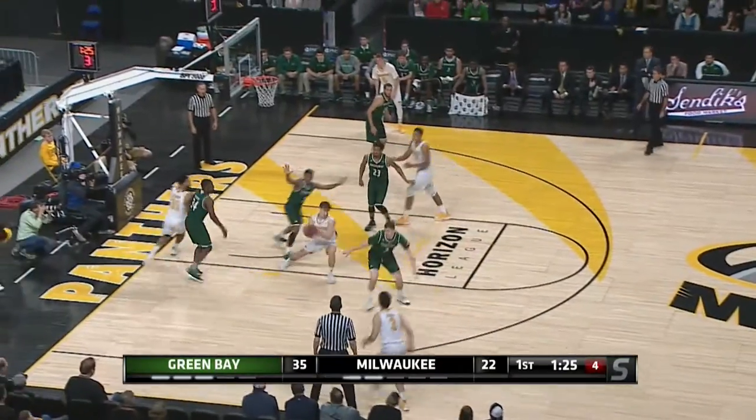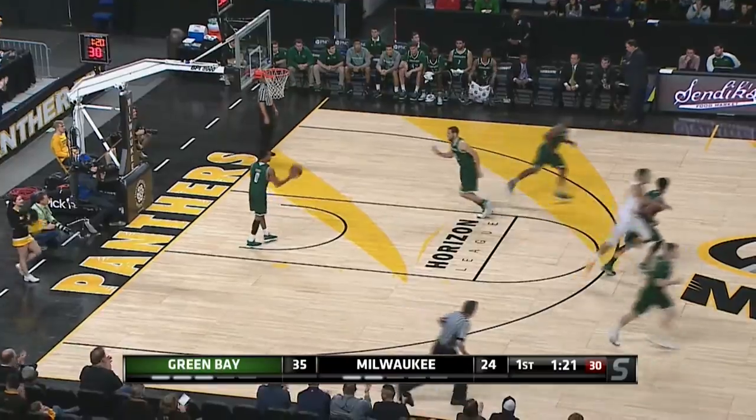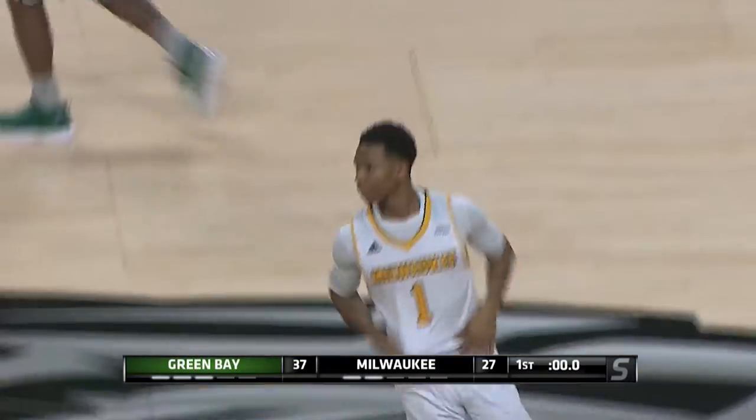Timeout. Haas, dribble penetration. Spins away. Leaves it inside. Enzi reverse layup. Good. Right at the horn. That's 4 seconds. Bell launching 3. Good. And the first half will come to an end.